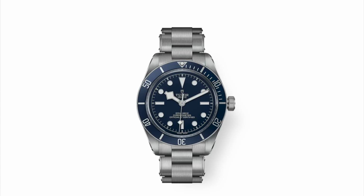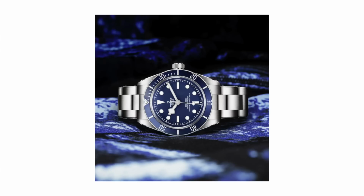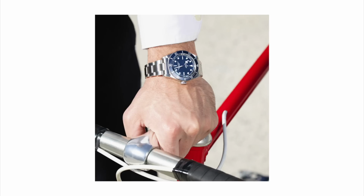Number 2, Tudor Black Bay 58 Blue, another Tudor Black Bay 58 variation. Now this one came out fairly recently, and again, when it came out, it was a very attractive, hot model, hard to find. Now, admittedly, the depreciation on this watch is not as great as some of the other models that I mentioned on this list, but why I included it on this list is not the amount of the depreciation, but the fact that you can buy these watches on a discount at all.